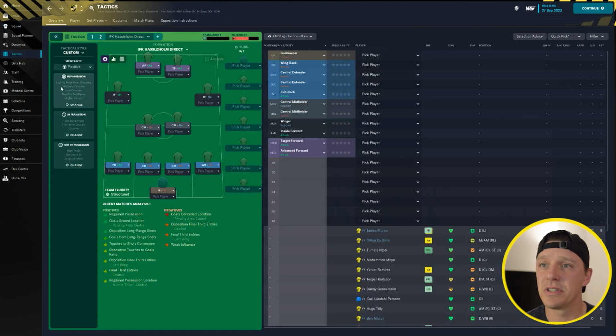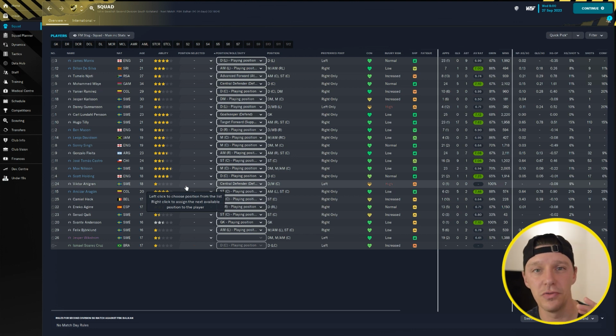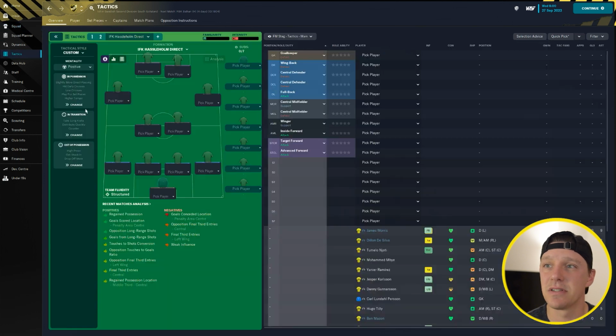In fact, let's go into the tactics. As you can see, this is our 4-2-4. Inside forward, winger, target man, and advanced forward. And the reason why we cleared it off is basically we want to see if we can get our best team out there for the last game. And I'll go through each player as we upload them into the tactic. So let's go into our tactic.